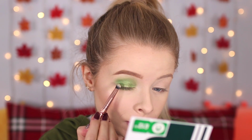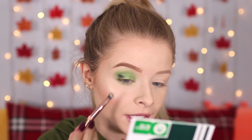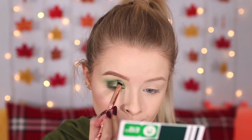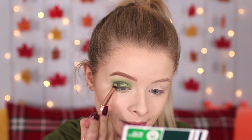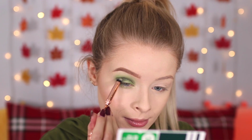I think next I'm gonna go in with the black, and I'm just gonna add this to my outer corner. Wow, I have a feeling this might mix a bit funny over the top of the shimmer eyeshadows. And also with these brushes, I don't have a proper blending brush to fully blend these colours together nicely, but I'm gonna try my best. To be fair, it's a pretty pigmented black. I'm not mad at that.